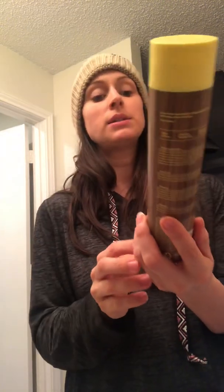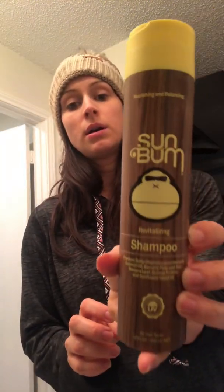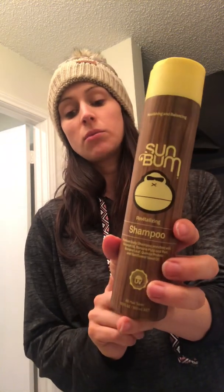All right. And last but not least, the Sun Bum Shampoo. I have the conditioner and the shampoo in this as well, but this one's out. I don't think I have it right now. Shampoo. I shouldn't say last but not least because I have one more thing.